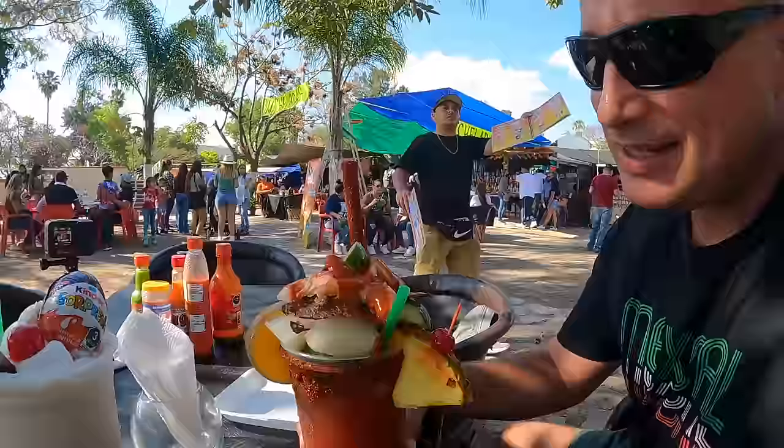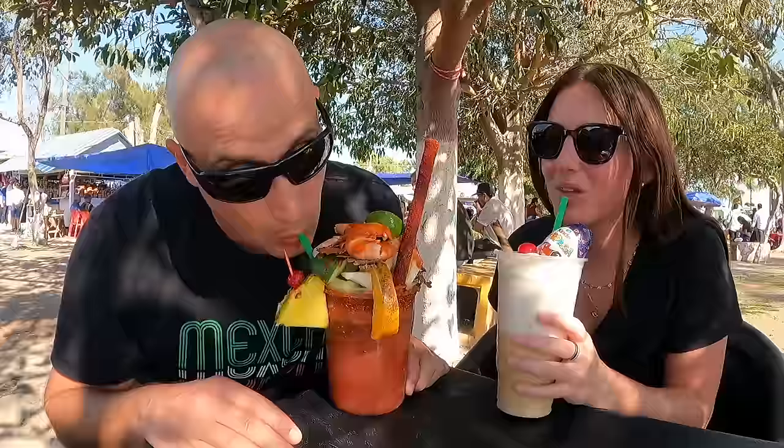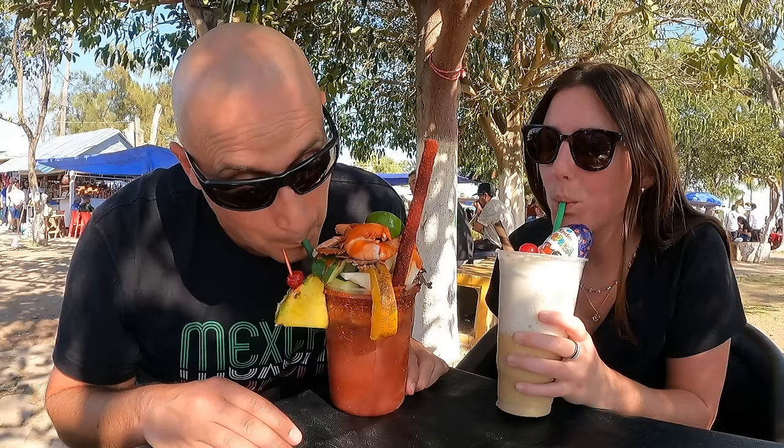I don't even know what that is. I'm gonna try this little guy right here. That's the straw with chamoy on it. Oh, that's really good, actually.